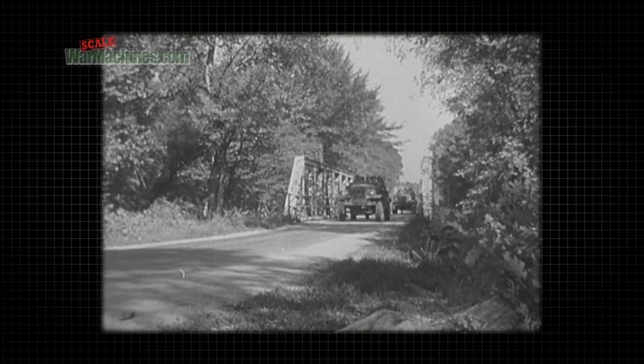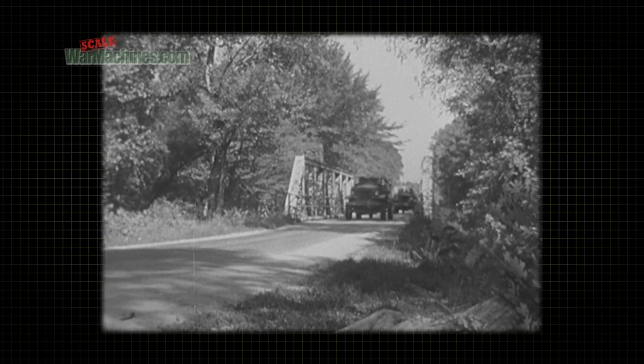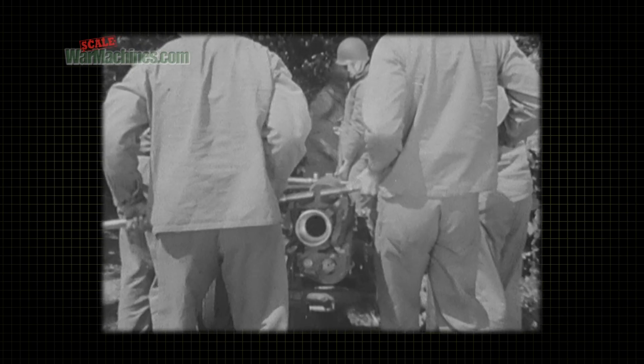The battery is on the way to its next position. In order to acquaint the battery with fire under all field conditions, firing missions are conducted in various locations. At each one, the battery receives training in getting into action quickly. By now, every man knows exactly what to do. No time is wasted. The piece is put into its firing position.